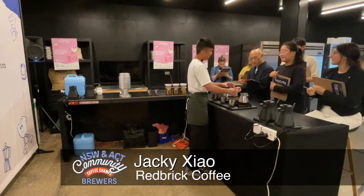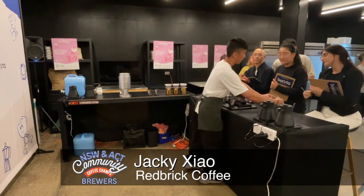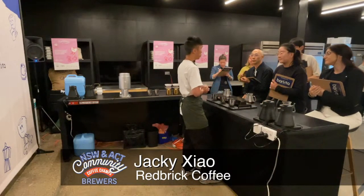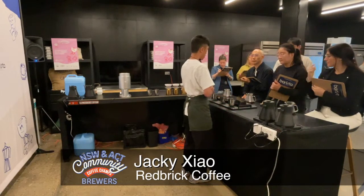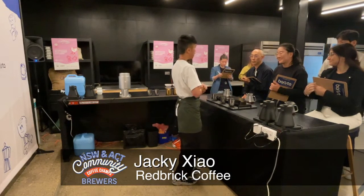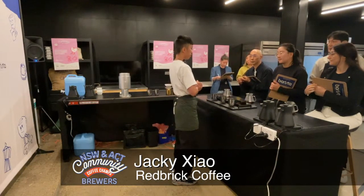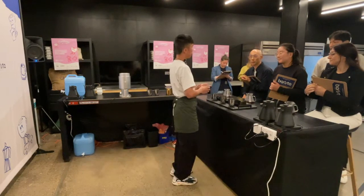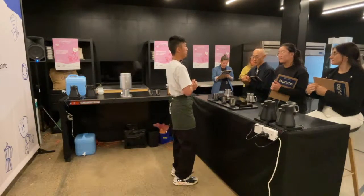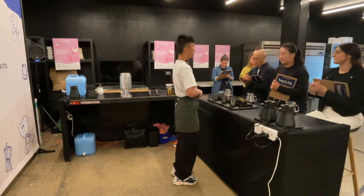For the aroma instructions, when assessing aroma, I suggest that every time before you assess the aroma, swirl 4 to 5 times. And for the tasting instruction today, I have specially prepared an Origami sensory cup for you. The special design of the Origami sensory cup has thinner lips and narrow dimensions, which highlight the acidity today, which is bergamot.